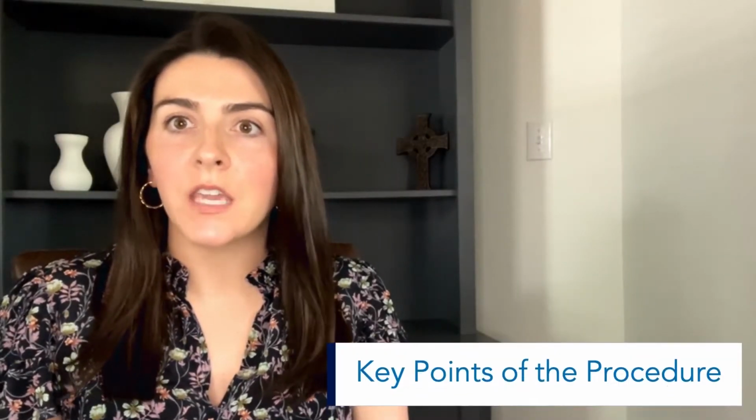Next, we will talk about key points of the procedure. In our facility, the OR pharmacy reconstitutes Cysview. Foley catheter placement and administration of Cysview is performed by the holding room nurses. PhotoCure works with these team members to provide tips and tricks on reconstitution and administration.